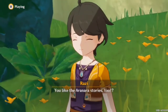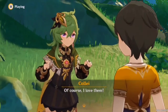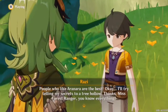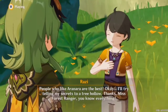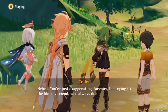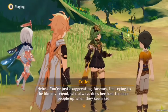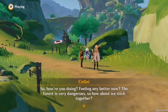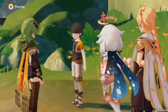You like the Aranara stories too? Of course! I love them! Oh, people who like Aranara are the best! Okay, I'll try telling my secrets to a tree hollow. Thanks, Miss Forest Ranger. You know everything. Aw, you're just exaggerating. Anyway, I'm trying to be like my friend, who always does her best to cheer people up when they seem sad. So, how are you doing? Feeling any better now? The forest is very dangerous, so how about we stick together? Sure.